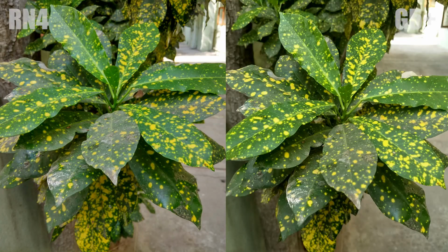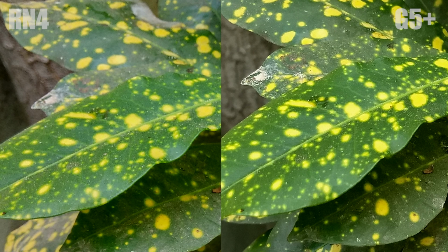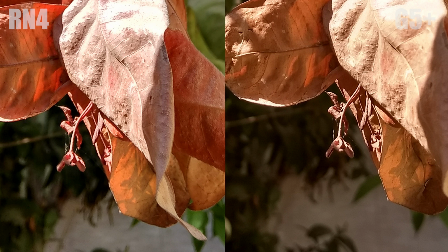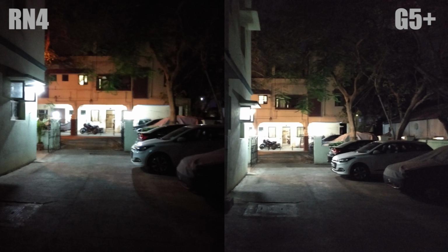Now, talking about no contests, let's talk camera. The 12 megapixel f1.7 shooter on the Moto G5 Plus blows the 13 megapixel f2.0 shooter on the Redmi Note 4. It just blows it away. No matter the conditions, the G5 Plus wins, and it wins by quite a large margin.